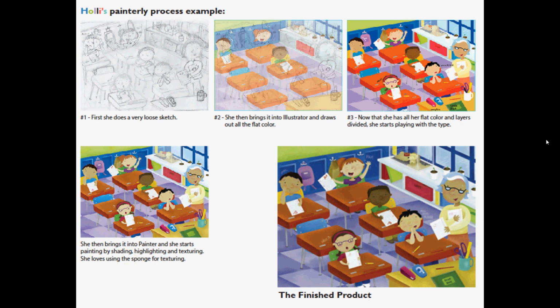Here is an example of Holli's painterly process. She first does a sketch in pencil, then she brings it into Illustrator. She draws out the flat colors first, then she does a little more work on it and adds details, and then she brings it into Painter and does some painting by shading, highlighting and texturing. She loves Painter's sponge tool to give things texture. And this is the final project.